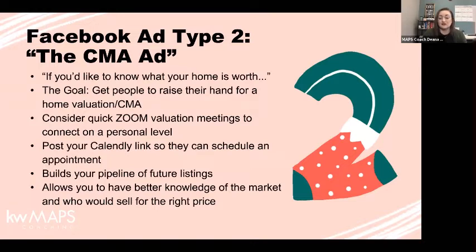This also is mainly geared to build your pipeline for the future. And if you're newer in the business, it's allowing you to have a better knowledge of the market. If you're experienced or new in the business, it's going to allow you to have a better knowledge of who in the market would sell for the right price. So those are the main goals of the CMA ad.